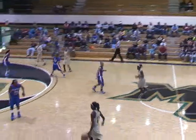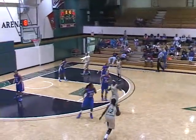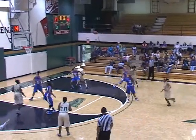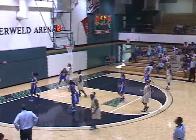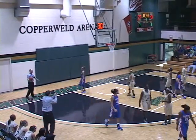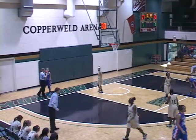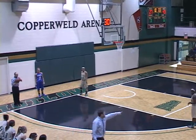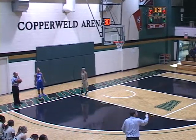43-27, biggest lead at 16. 10:40 to go in the ball game. It's starting to slip away. Taylor, line drive three, just goes out of bounds. Boy, it has gone bad for Motlow. They had gotten it down to 10 at 37-27. They haven't scored since.